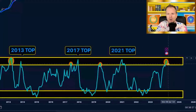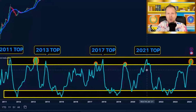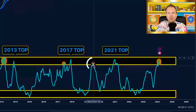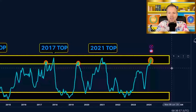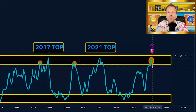Case in point, we are here above here, which is highly likely to be the time before the market cycle top, right? Just judging by the history, we got in here before and then the top. We got in here before and then the top. You see the pattern. We can't say that it's going to be 100% not the top, but we can say that it's highly likely that this is the one before the top.